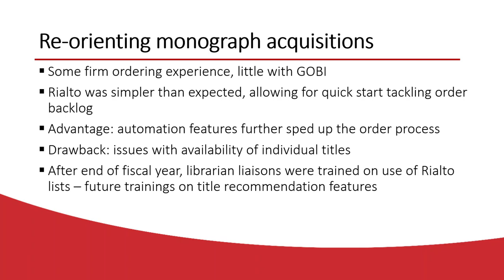The best thing about Rialto has been the ability to automate a lot of searching and ordering tasks. For example, the cart template function let me fill in the information for many line items at once, rather than doing them one at a time, making my order processing time that much faster. The biggest drawback has been that Rialto's marketplace isn't always the best at knowing an item's availability in real time. But I believe this is a problem with library ordering platforms in general and not exclusive to Rialto. Overall, the benefits of using Rialto greatly outweighed this issue.